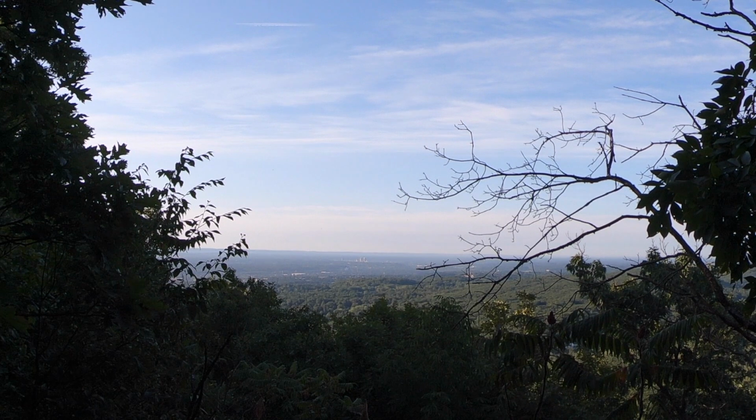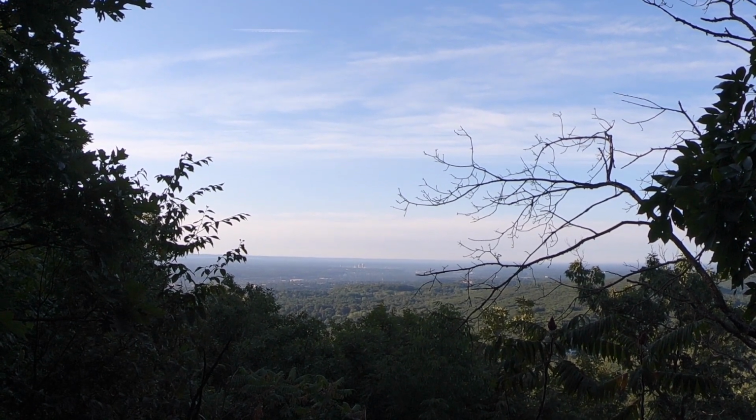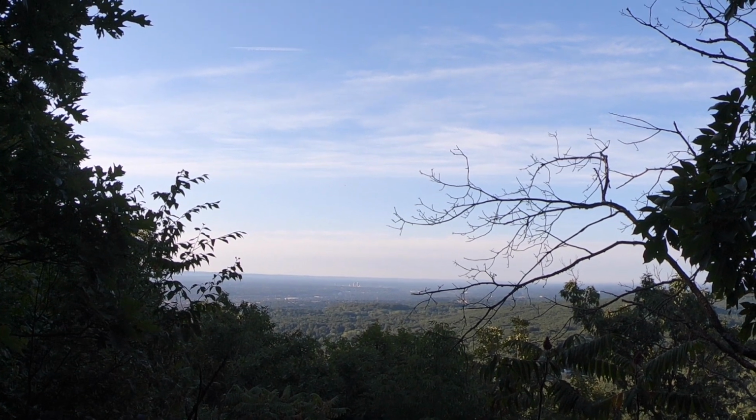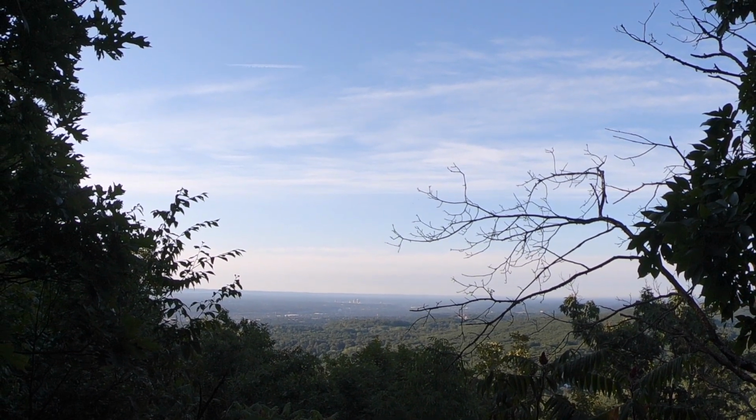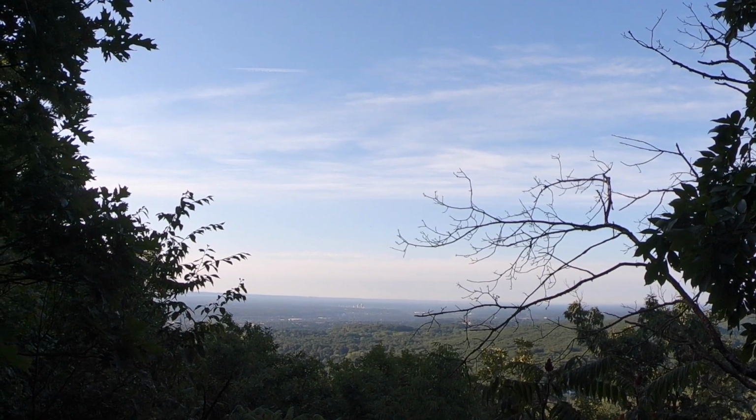We're looking south towards Springfield from the side of Mount Tom. You can see the Connecticut River down there, as well as the city buildings in downtown Springfield.